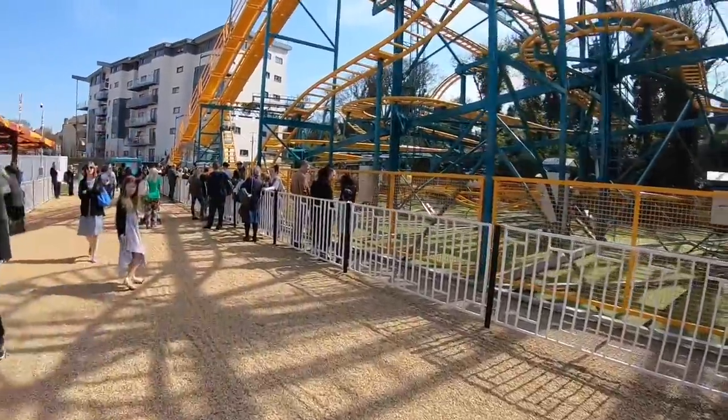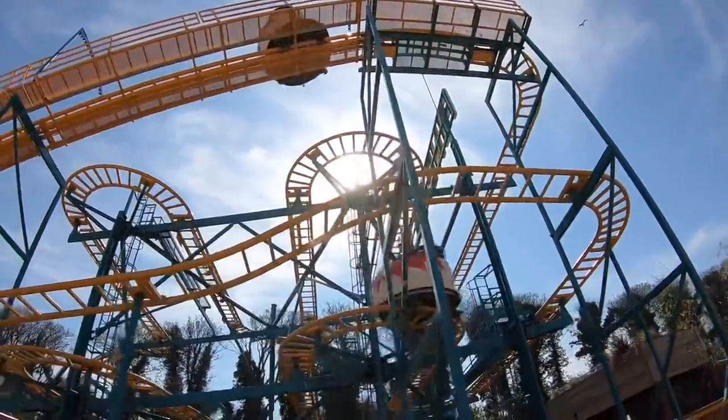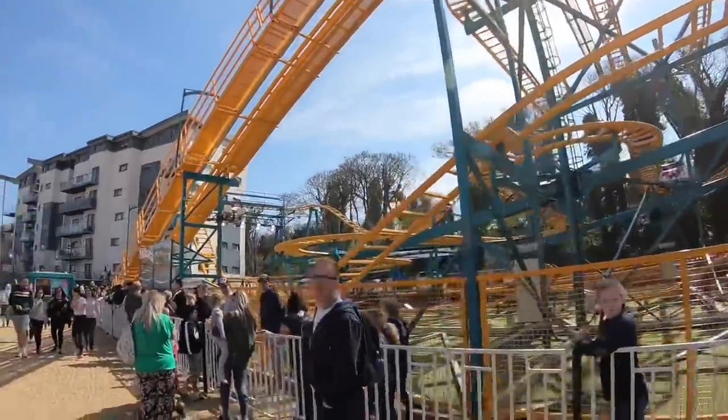The queue again for this, really big, really busy. Loads of cars on it. There's 2 going around, and there's 4 in the station. So there's 6 trains on it.